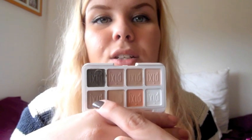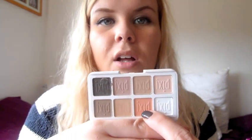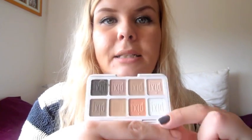And I mean, this is a really good eyebrow colour for me. I don't know who would use that on their eyes, or the proper white, but it's just not worth the money. They're not pigmented enough to even justify the price. They're really expensive, so Pixi to me is overpriced.